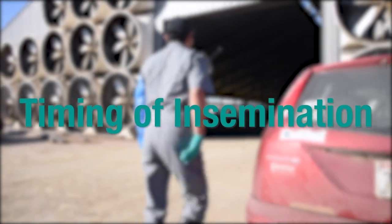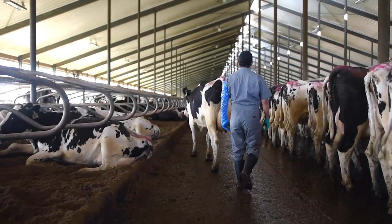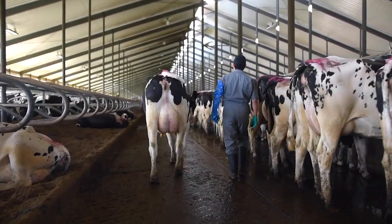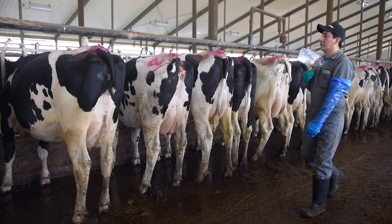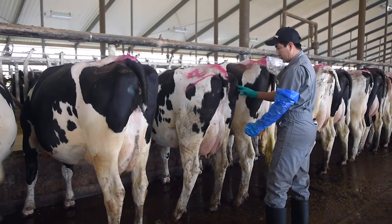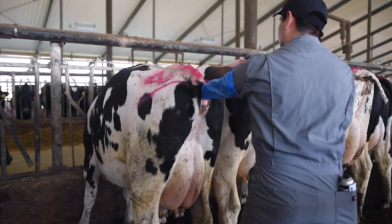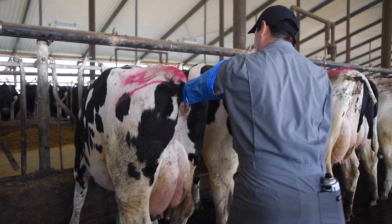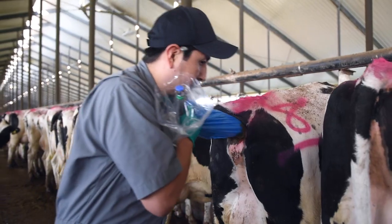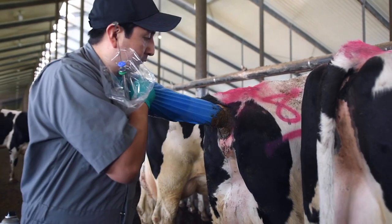To increase the chance for pregnancy, viable sperm should be at the site of fertilization awaiting the arrival of the freshly ovulated egg. Before sperm are capable of fertilizing the egg, they must be in the reproductive tract at least 6 hours and go through a process called capacitation. This brings us to the question of when is the best time to inseminate a cow in heat. The more accurately you can detect the beginning of standing heat, the better you can time insemination.